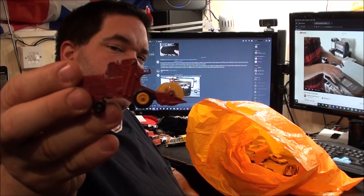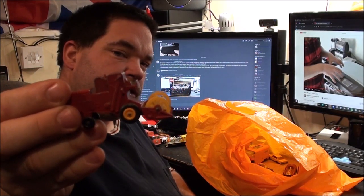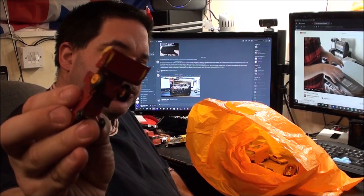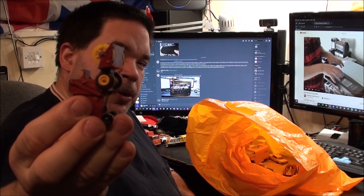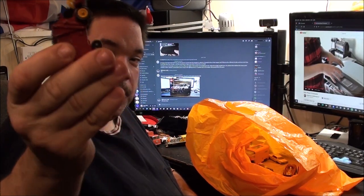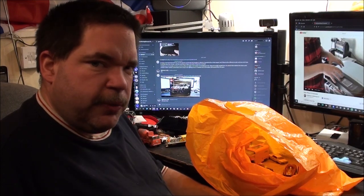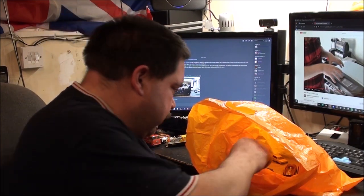Combine harvester. I've got a few of these, but this one actually looks like it's a different shade of red. It doesn't look the same shade as my other ones. And it's got both tyres on it. It's worth keeping just for the tyres. I'm going to compare that to my other ones, because I'm pretty certain that's a darker shade of red.